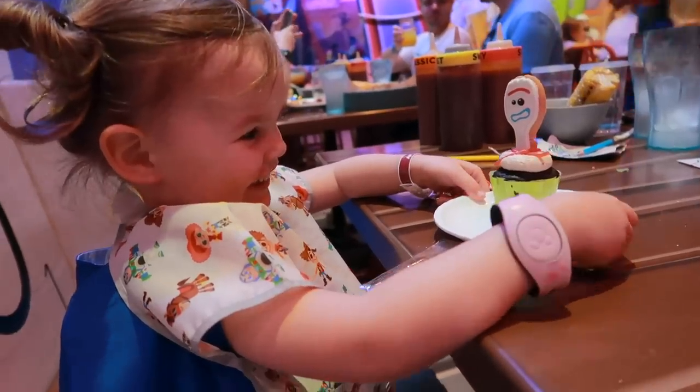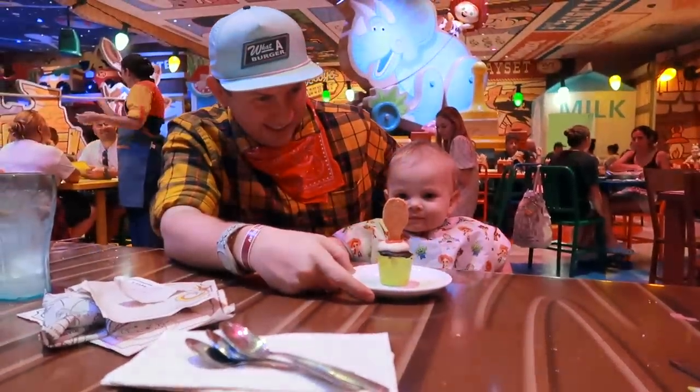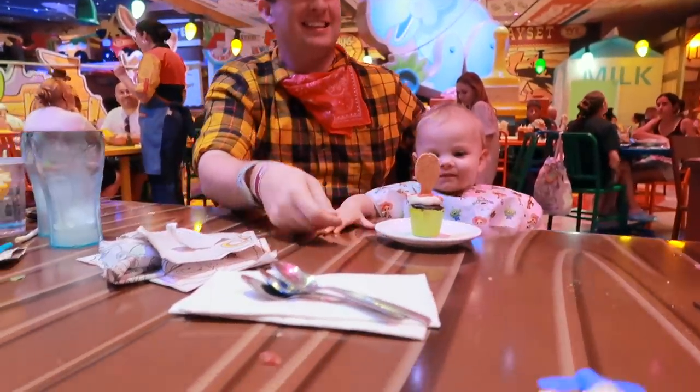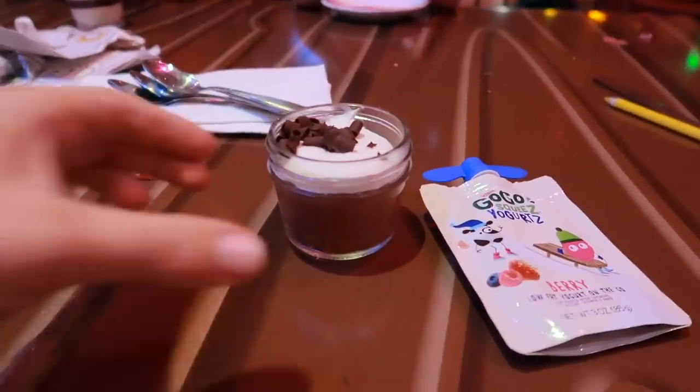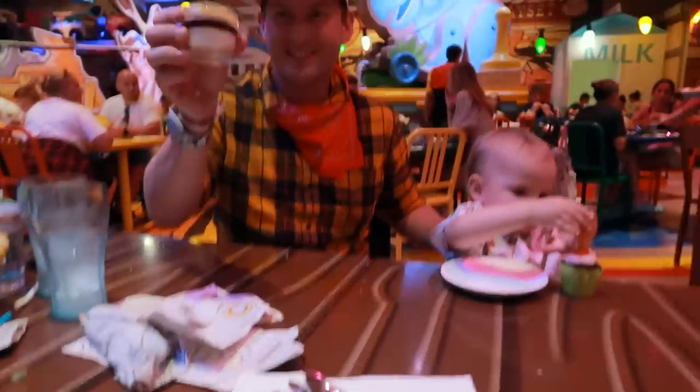Did you get a Forky cupcake? Get a Forky cupcake. Nice. All right, so we got the French chocolate silk pie, and then Dee got the cheesecake.